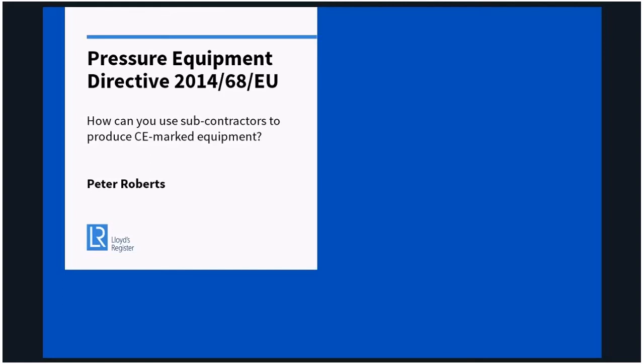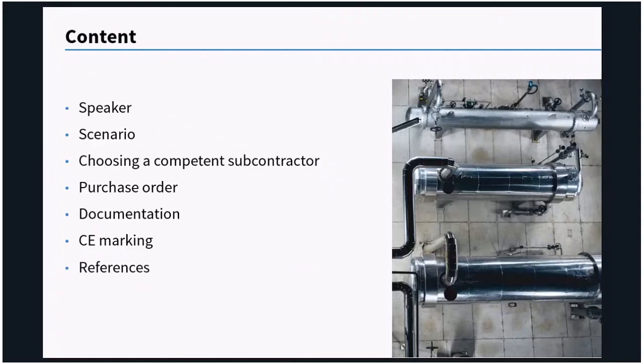Thanks, Sam. So today I'm going to try and give you an insight into how you ensure that the subcontractors that you might use are competent for the work that you want them to do. So just going through the contents of what we're going to look at today. Obviously my name is Peter Roberts and I'll be giving this brief overview.